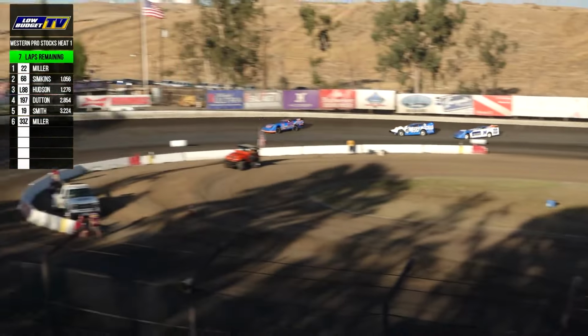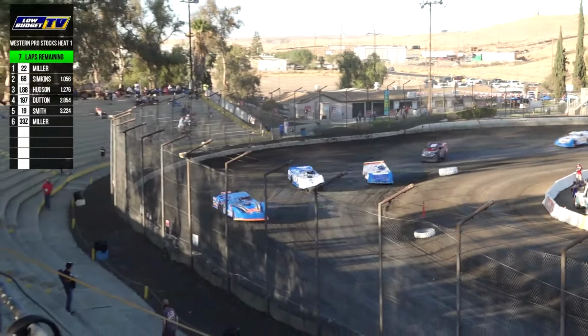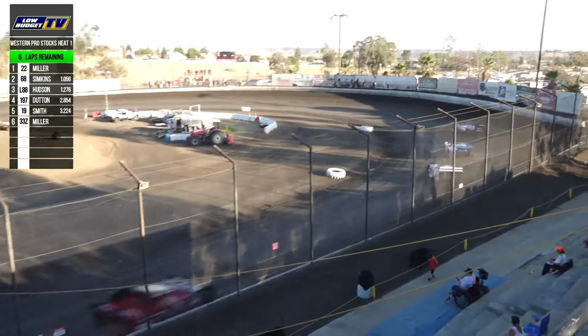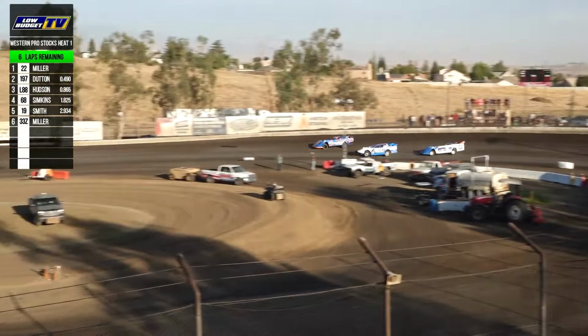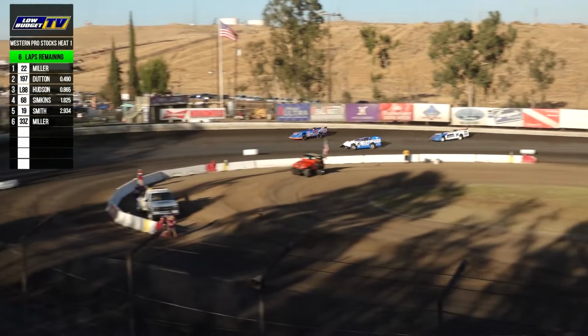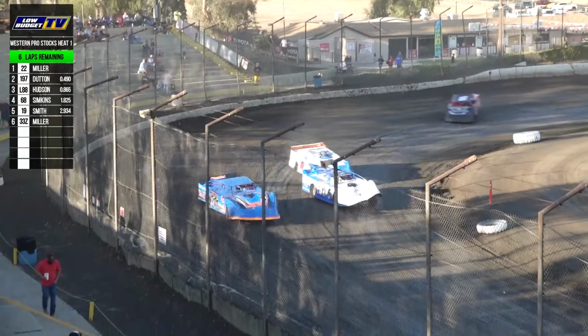Jeff Hudson working the second spot, looking to the inside. Simpkins fourth. 12 cars on the entry for tonight's Western Pro Stocks. We do not need to worry about B mains. We're just hammer down racing.